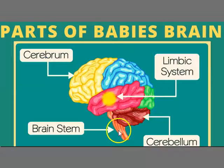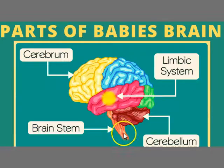The next part of the brain we are going to look at is known as the brain stem. The brain stem is another important part of the brain. The main reason why we are emphasizing that it's very important is because this is where the control of activities such as breathing, blood pressure and heartbeat takes place. So control of the baby's blood pressure plus the heartbeat plus breathing specifically takes place in the brain stem.